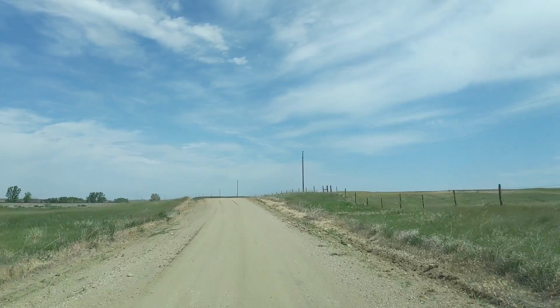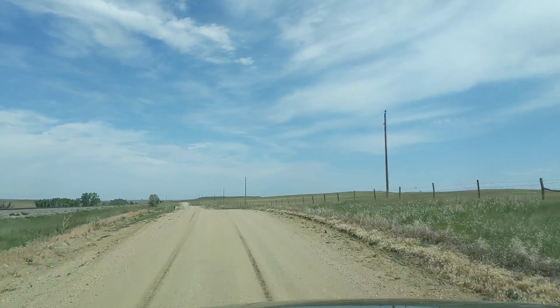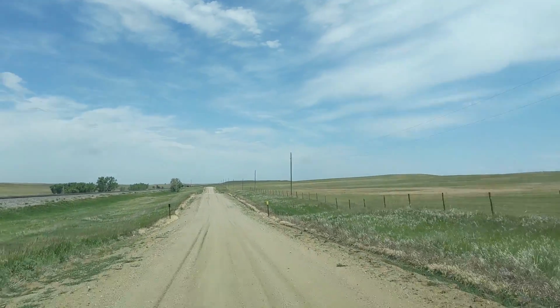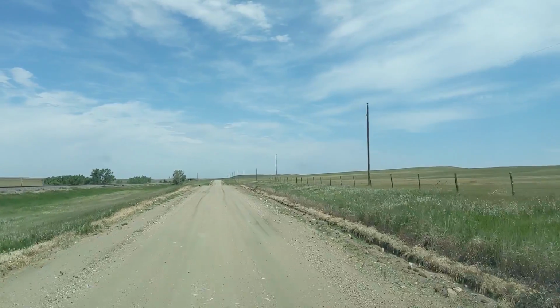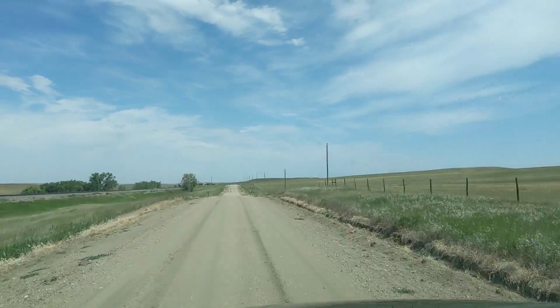If you decide to come to the Toadstool Geologic area, be warned that there is a long dirt road that you have to travel to get there, and we're on our way out right now, but it's not too bad right now, but it is pretty washboarded in some parts.